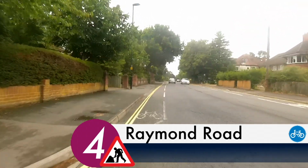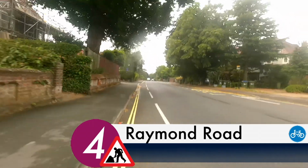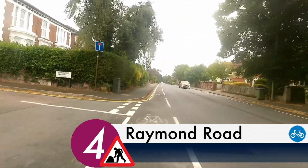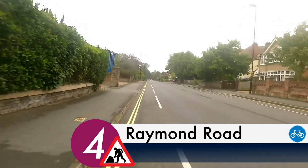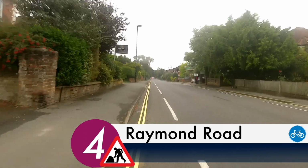Going past Raymond Road, we revert to an existing advisory lane southbound. A new advisory lane has been painted northbound, and the central lane markings have been removed. Again, while there's little protection from passing traffic, the double yellow lines mean that there's little danger of having to manoeuvre around any parked cars.